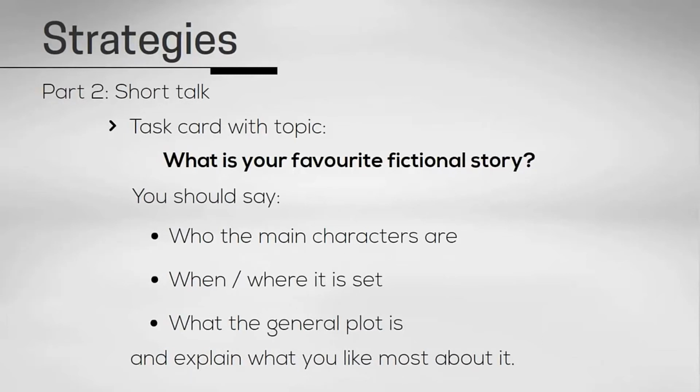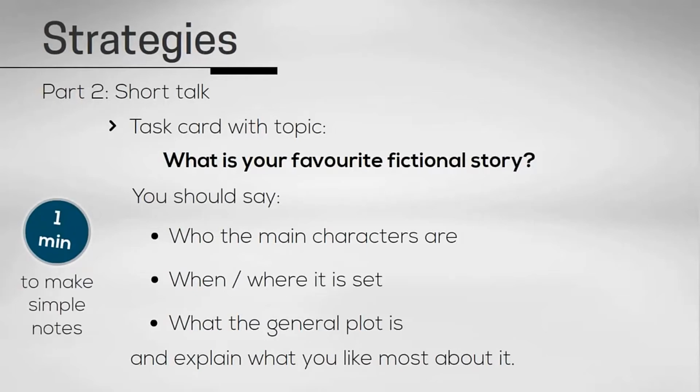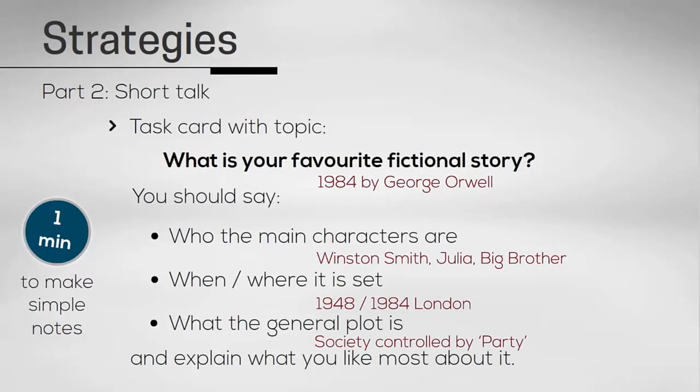So after you're given the card, you'll be given 1 minute to prepare yourself and make some simple notes before you start your talk. See the example on the screen. Do make use of this minute to think of ideas and organize your talk.